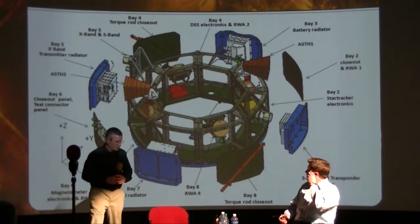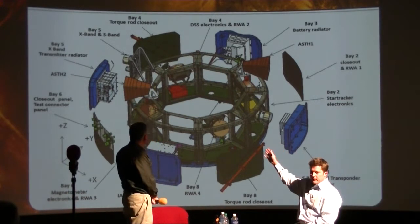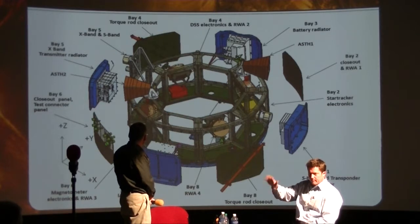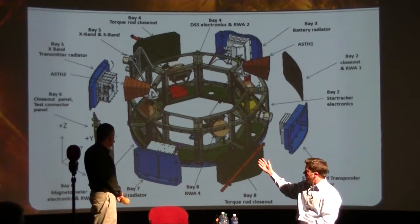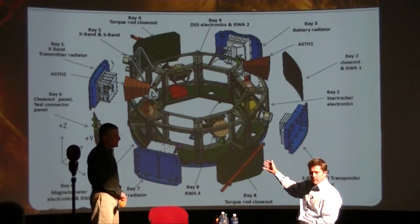Why don't you go ahead? Yeah, definitely. I'll just summarize by saying everything on the screen is off the shelf, except for our antennas. Our antennas were optimized for our orbit and our seasonal variation when trying to get the data down to the ground. Everything else is off the shelf except for the bus itself that we actually made.